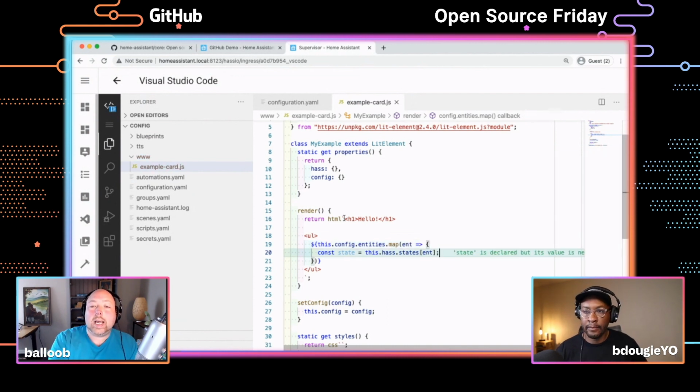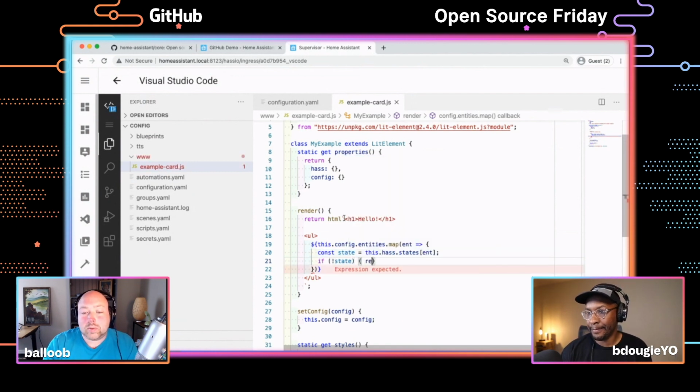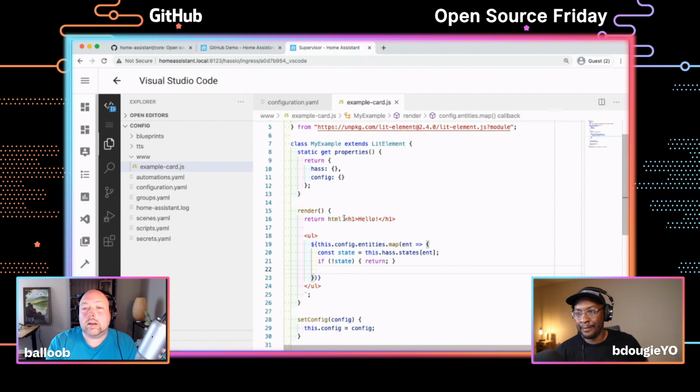We just say, give me the entity ID. Now, just a small guard, because we never know what's going on: if no state, don't return anything. But if there is anything, then we render the state. We want to render the name, which is stored as an attribute, friendly name, and then we want to render the state. So now we have a list, and for every entity that we passed in, we fetch the state, print the name, and print the state. Oh, and let me just close the li tag.